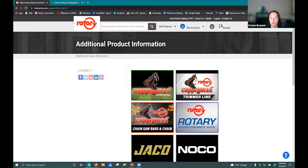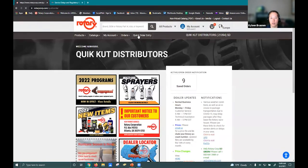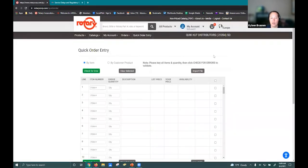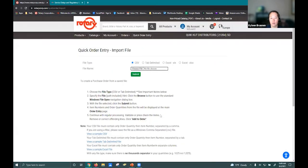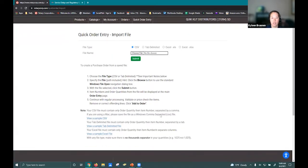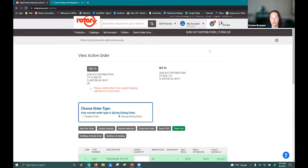So we have also something that's very popular with our dealers, which is our quick order entry option. They can actually create, say, a spreadsheet with the part numbers and the quantity, and then import it into our system with either a CSV file, a tab delimited file, or Excel files. They import those items in and it puts them in the cart.